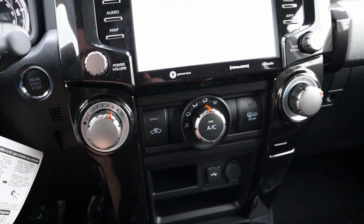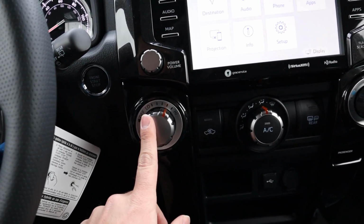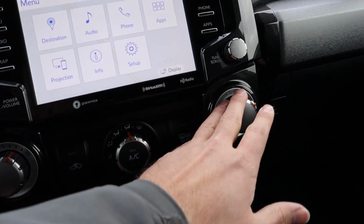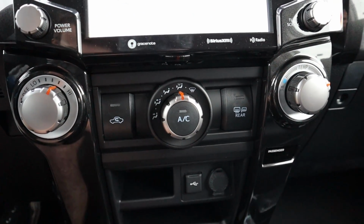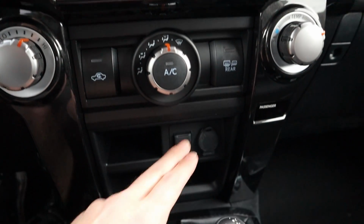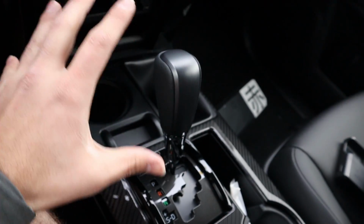Now we can see down in this area we've got our climate controls. So you can see over here you've got your fan speed and then the type of climate that you want, and then obviously the temperature. It is a single zone climate here in the 4Runner. And obviously you got your rear defroster, a couple charging stations just down there in that area, and I've got the whole like shifter area that's happening.